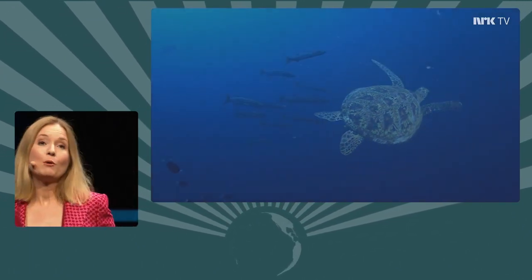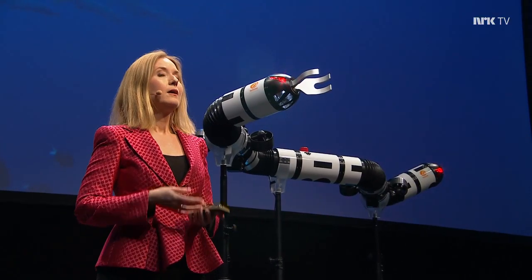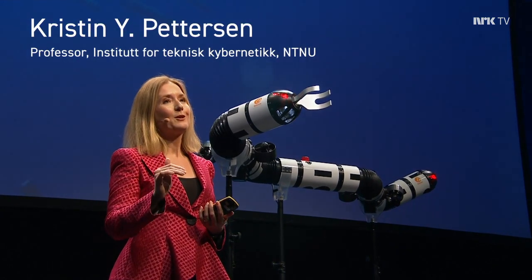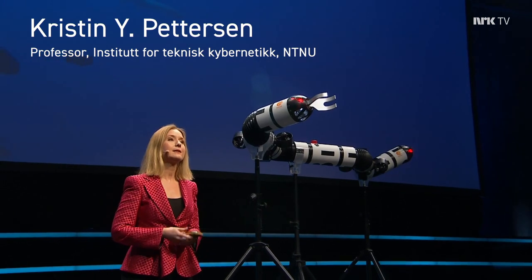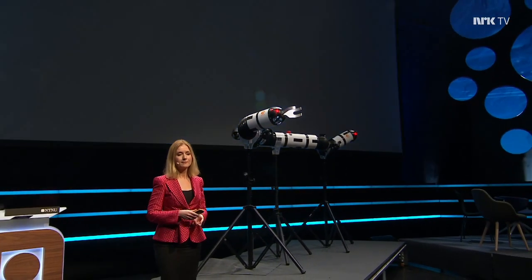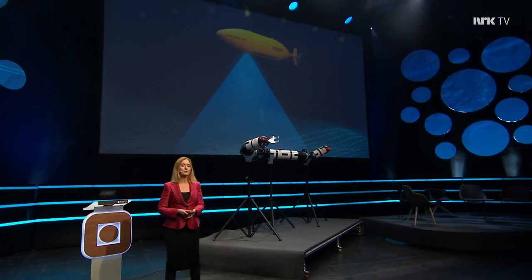So how do we get to the bottom of this? While diving can be wonderful in itself, it can also be dangerous. And also, it's limited how deep divers can go. So therefore, ocean exploration requires marine robots. We have three types of marine robots today.